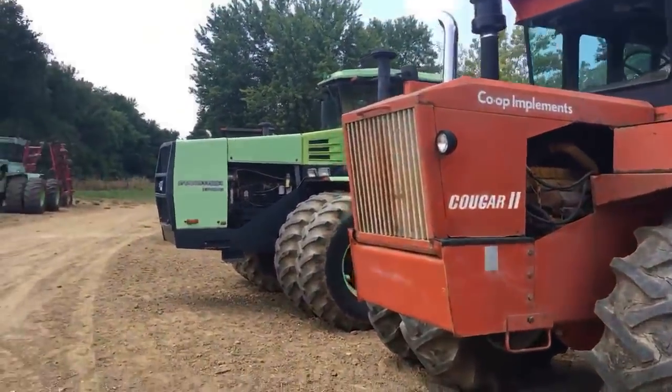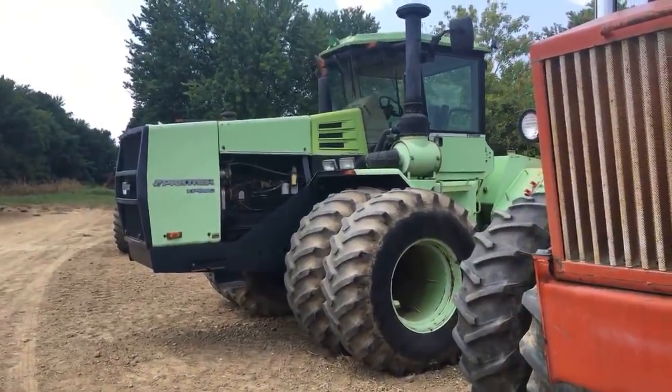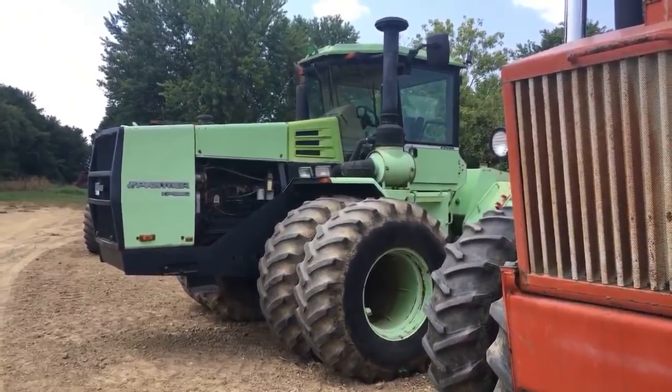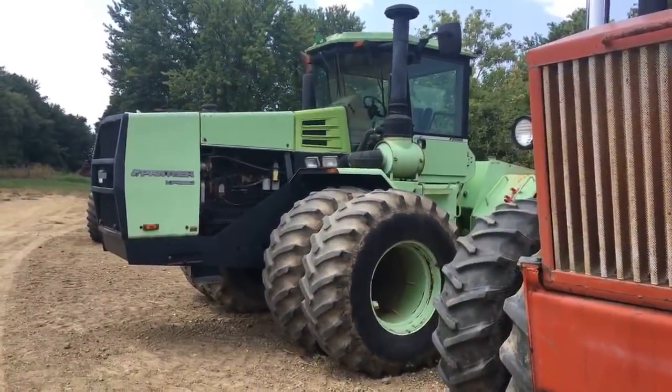Another cool tractor right next to it, one of the ones that works out in the field, is the Panther KP 1360. This is a mainstay of the farm. Does a lot of disking in the spring and the fall out here on the Wathen farm.